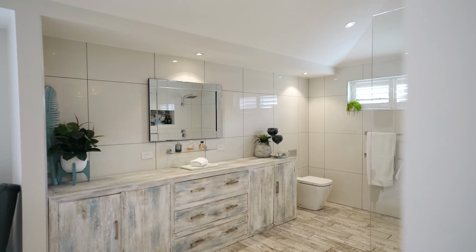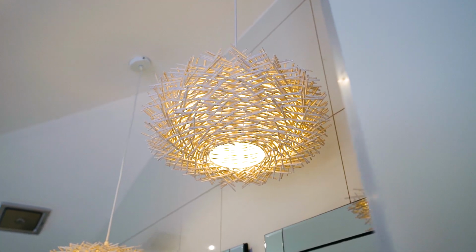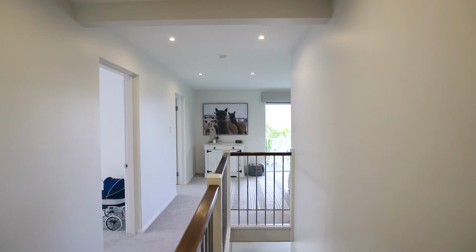It was originally two flats, so it shows the size of this actual home. It's got five huge bedrooms. It's got three separate living zones too, so even the largest of families can really live here comfortably.